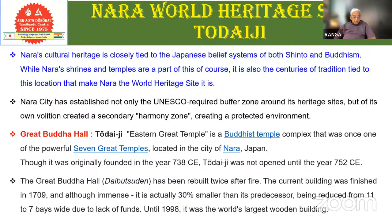And although immense, it's actually 30% smaller than its predecessor. Even now it looks huge and big, but it is 30% smaller than the predecessor, having been reduced from 11 to 7 bays wide during construction due to lack of funds. Until 1998, it was the world's largest wooden building.